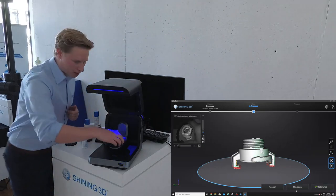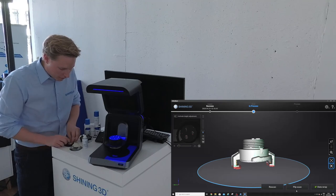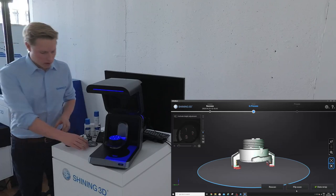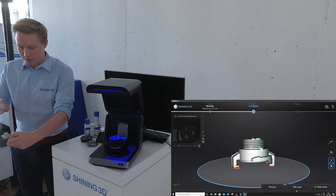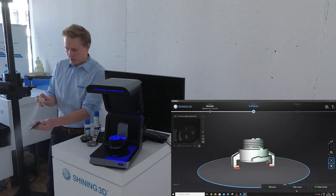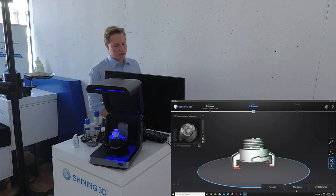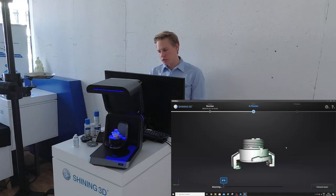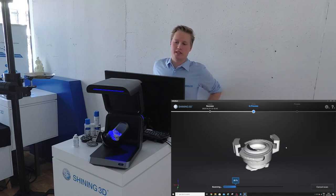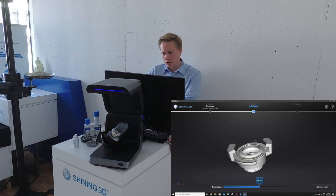So I will just go on this plate over here, and then I will just flip my part. Okay, I will spray it from this side again. That's pretty good. Okay, so in the next step, just click flip scan, and the scanner afterwards will align those two scanning data sets automatically together. Okay, it's almost ready.